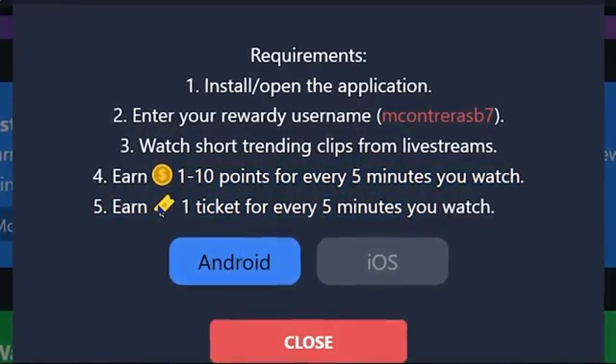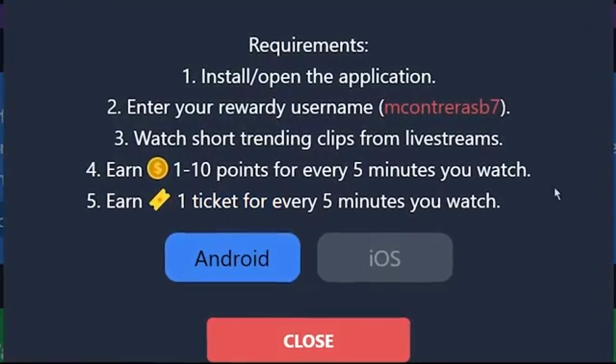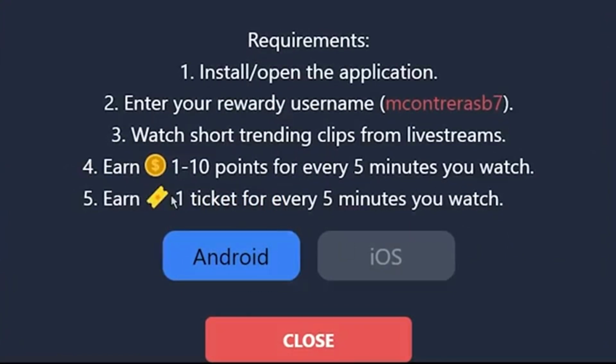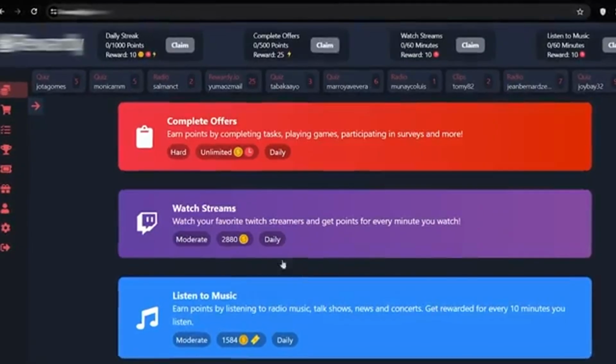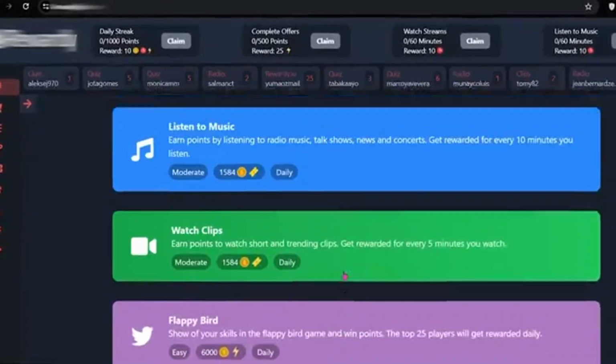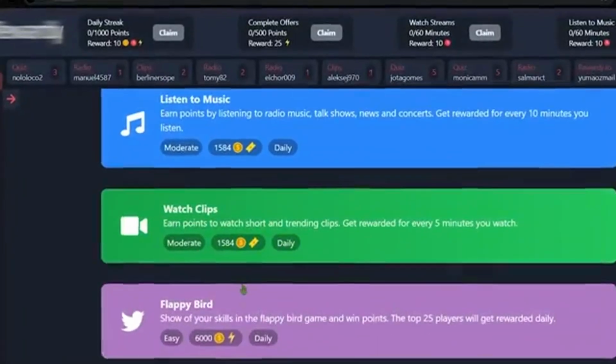The longer you watch, the more money you will make, and all the money you earn on the live stream app will be automatically added to your account on this website. You will also earn 1 ticket every 5 minutes, which you can use to maximize your earnings on this website. Now if you want, you can also maximize your earnings with other different make money online methods available here.